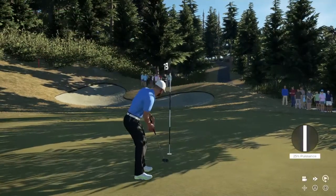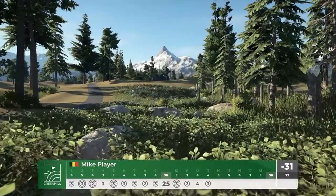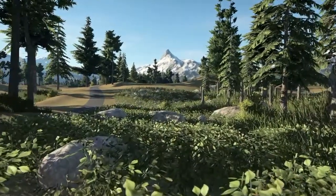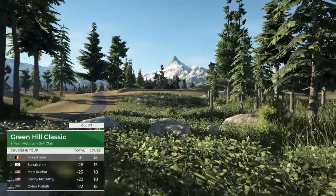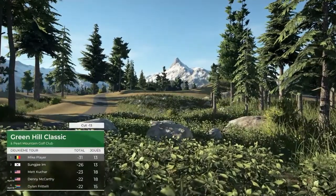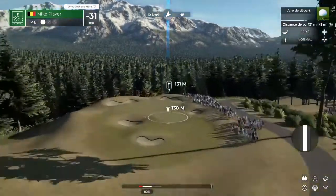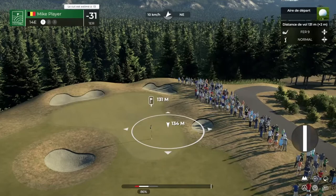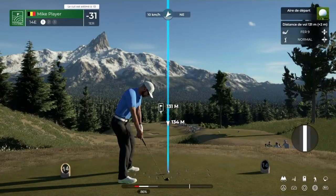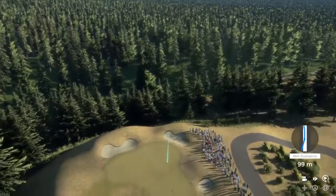Hey, that's a chance. And mark it down. That's birdie number 7 on the scorecard. This is quality play, still on top of the leaderboard. All right, getting into our final stretch. Time to tee off here at the 14th. Choosing the 9-iron here. Anywhere up on that dance floor would be nice.